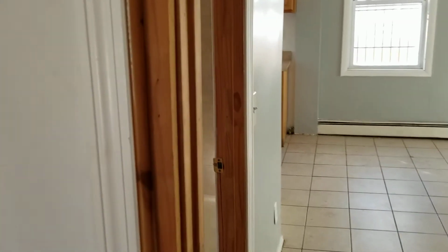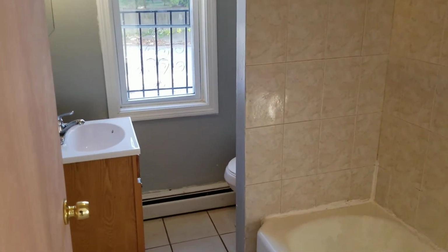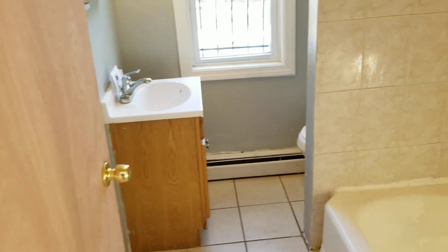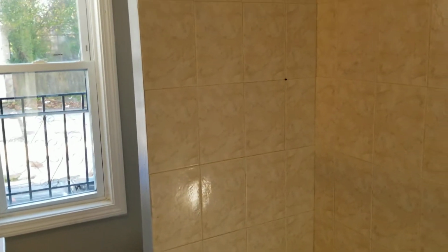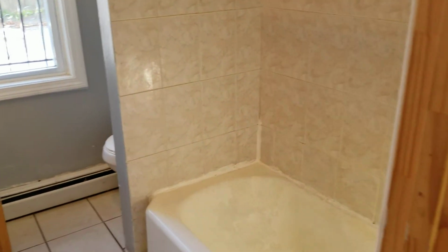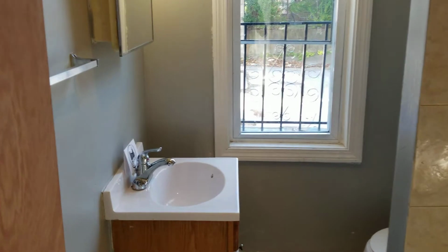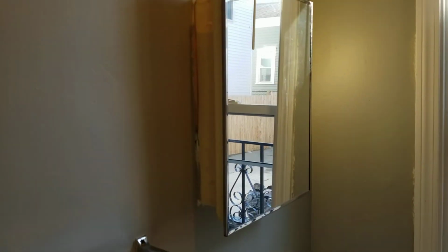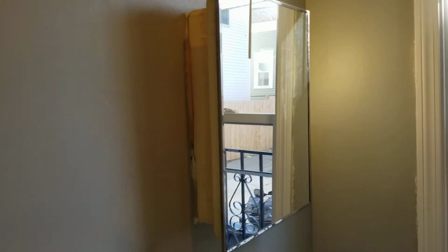Awesome. Last but not least, we will look at the bathroom. It's a smaller size bathroom, but obviously houses necessities, including the full tub and shower right over here. Has a nice new tile walling. Looks very clean, very new. Awesome. Right over here is the small sink with some cabinets underneath for some storage. And a nice little medicine cabinet with a mirror.